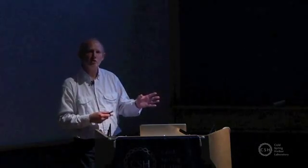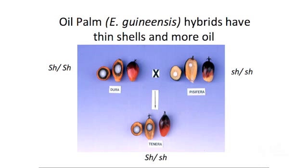And it was in the 1920s that a Belgian breeder working in the Congo realized that there was an example of single gene heterosis, exactly the same sort of phenomenon that I told you about Zach Lippman finding in tomato, was happening in oil palm. And the gene responsible actually had a name. The gene is called the shell gene, or SH, and it's responsible for the thickness of the shell.